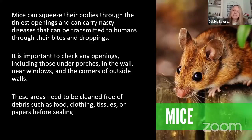Now, mice are something else that you might have invading your space, and mice are amazing because they just squeeze through the tiniest of openings. You wouldn't think that a mouse could fit through, but when they squeeze down, there's just not a lot to them. You might not want them in your home because they do carry diseases that they can transmit to us through their bites or their droppings.